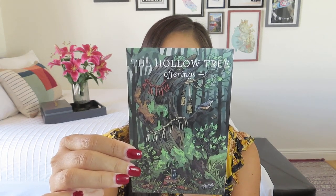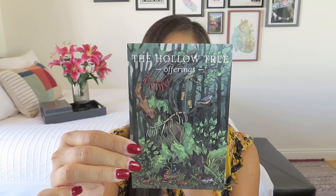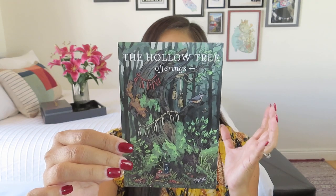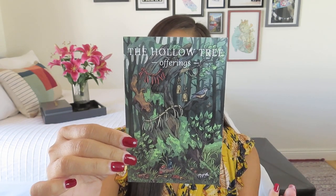So here we go. We have this nice dark tissue paper, our beautiful silver seal, which yes, I did pry open, like I said, ahead of time, and I'm going to share with you in a moment what that item is that needed a little bit of light, a little bit of air. So this theme for August was the hollow tree offerings, and we have this beautiful image here of a nice tree in a deep dark forest with all kinds of things hanging from its branches as natural ornaments. And we have another poem on the back, which I will read to you.